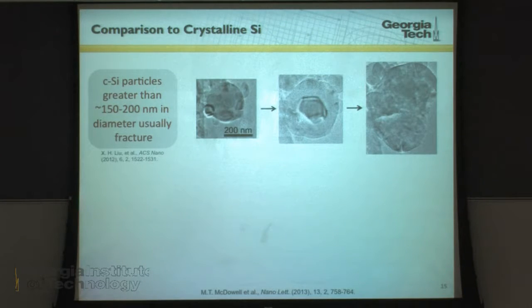The one thing I want to say about amorphous silicon beyond that is I want to contrast the fracture behavior to the crystalline silicon case. So before we saw that crystalline silicon particles fracture and there's a critical fracture size. The particle fracture size is about 200 nanometers. The nanopillar critical fracture size is about 300 nanometers. So you can see here's an image of a particle fracturing upon lithiation.